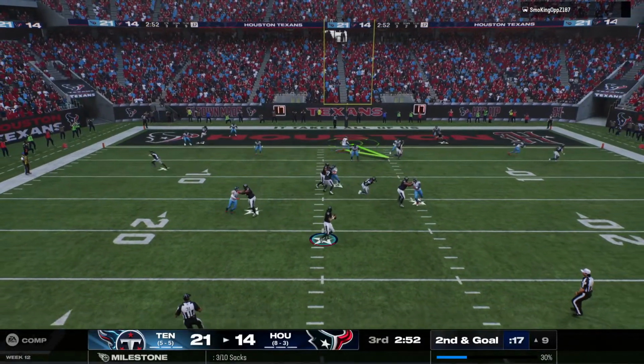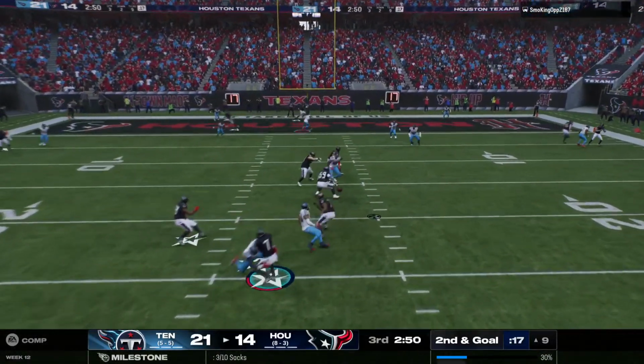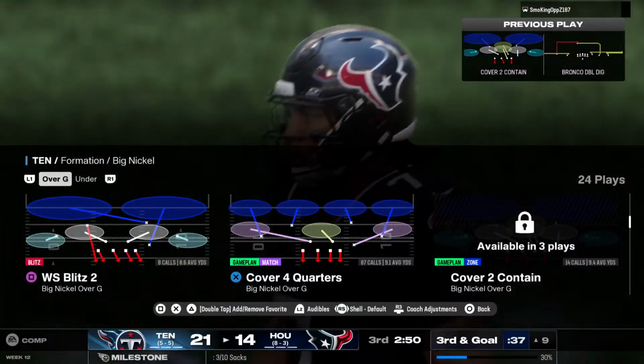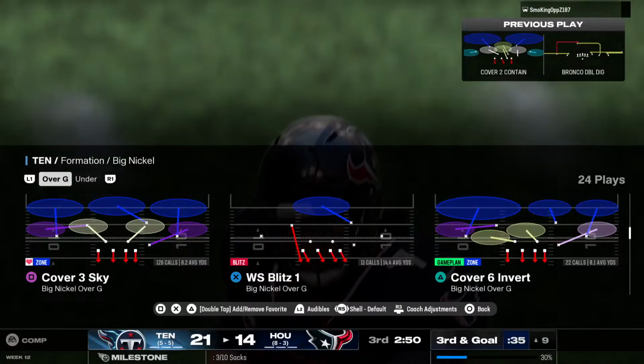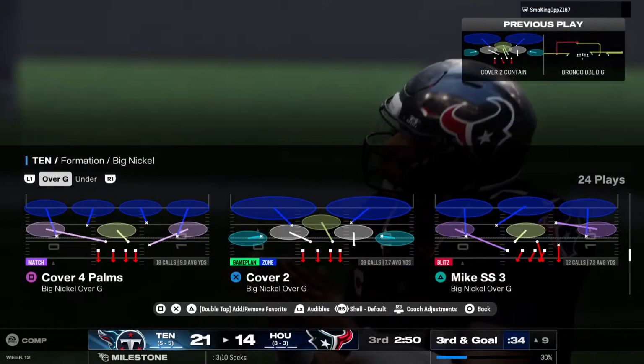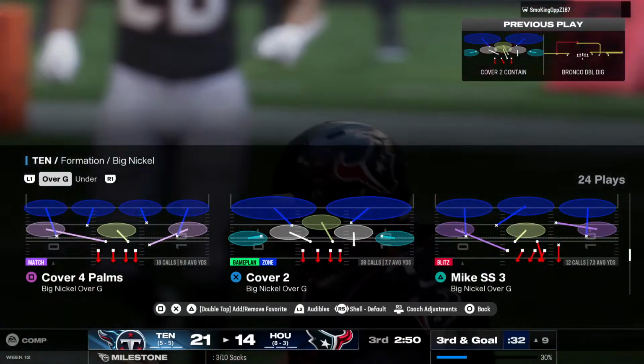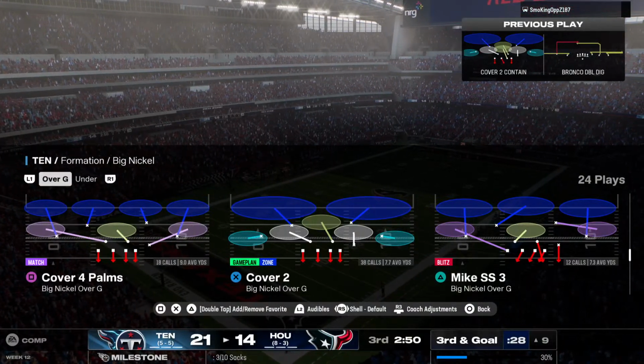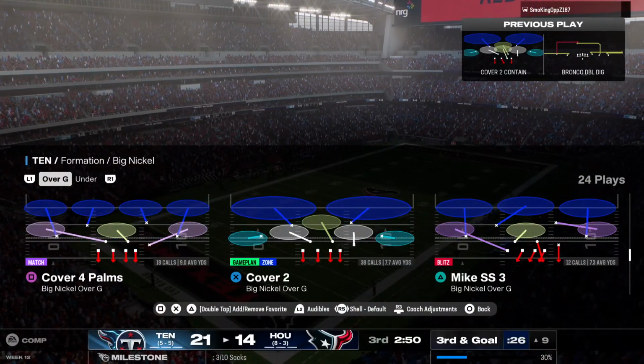Shotgun now for Stroud. And the cover just too good there. Didn't find the throw that he was confident in, so just throws it away. 3rd down coming up. Well, that's one you chalk up to the pressure earning that incompletion. They came in before he could find a target, hit him, altered that last-second attempt to get rid of it.